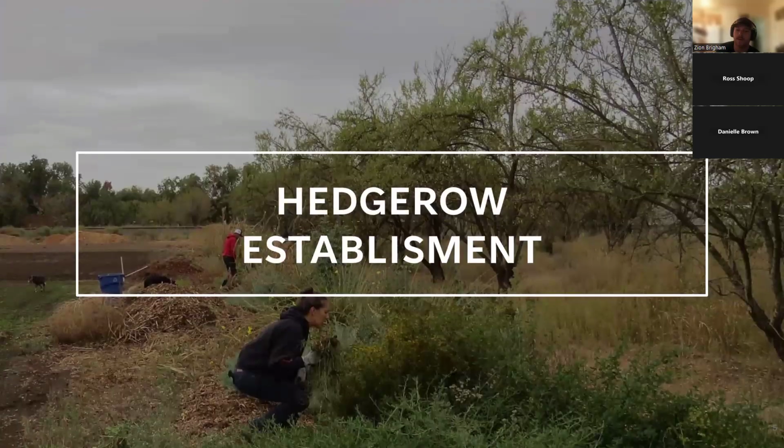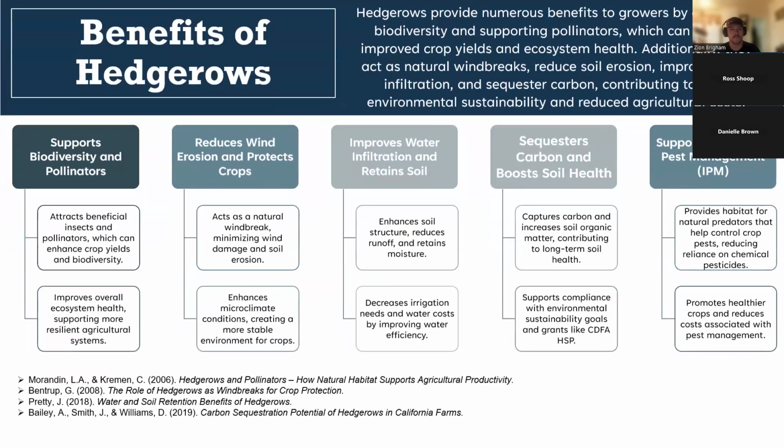So, getting started with hedgerow establishment, as you can see, here's a nice background photo of a hedgerow bordering a row crop and an orchard system. There are a lot of benefits that come from hedgerows. Hedgerows provide numerous benefits to the grower by enhancing biodiversity and supporting pollinators, which can lead to improved crop yields and ecosystem health. Additionally, they act as natural windbreaks, reducing soil erosion, improving water infiltration, and sequestering carbon.